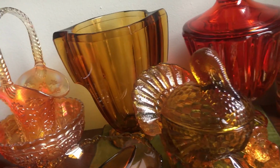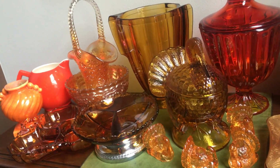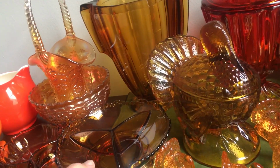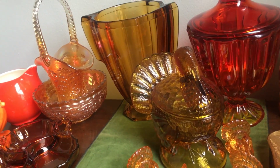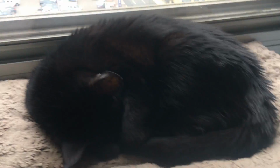And then finally, the last piece, and I have to admit, I might change my mind and not sell it, now that I'm teasing you with it. Let me get a few of these pieces out of the way without waking up the cat, who you cannot see at the moment, but who is perched right there in the window.